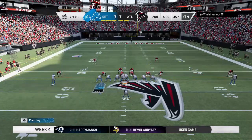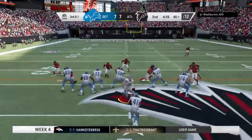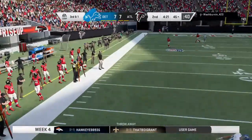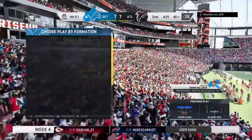Off play action, Lawrence, and he'll just toss it away. So he throws it away, and that brings up fourth down.